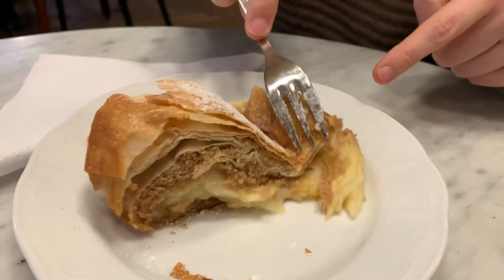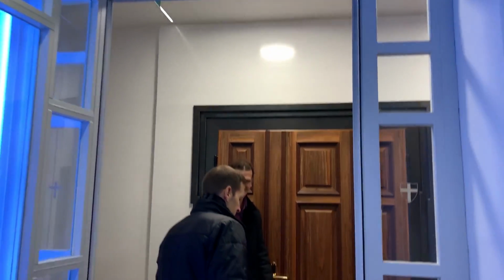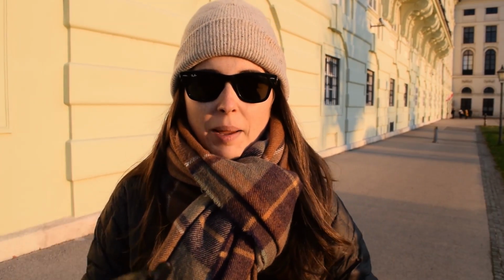Butterfly open. Yeah, you get the idea. It's the big main palace in town as part of the huge imperial complex with the museums and the palace and the many apartments. It was, sorry, hold on.